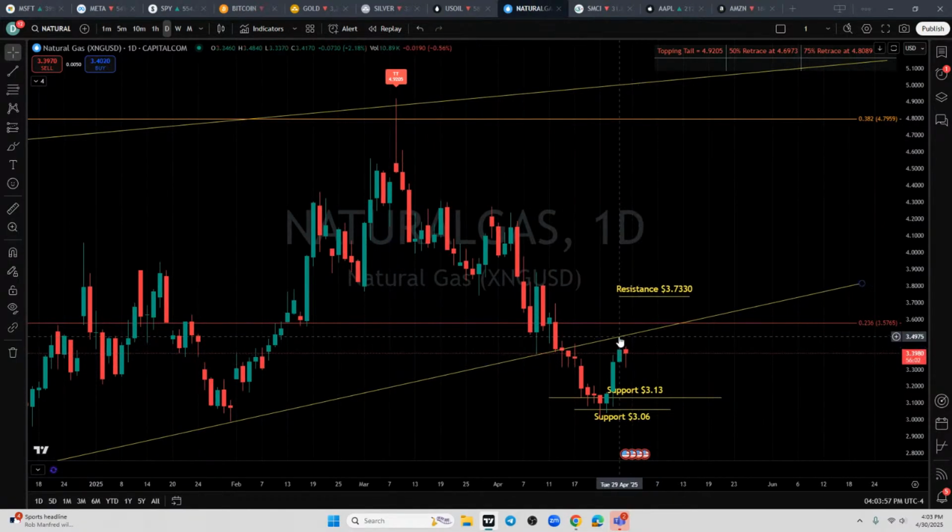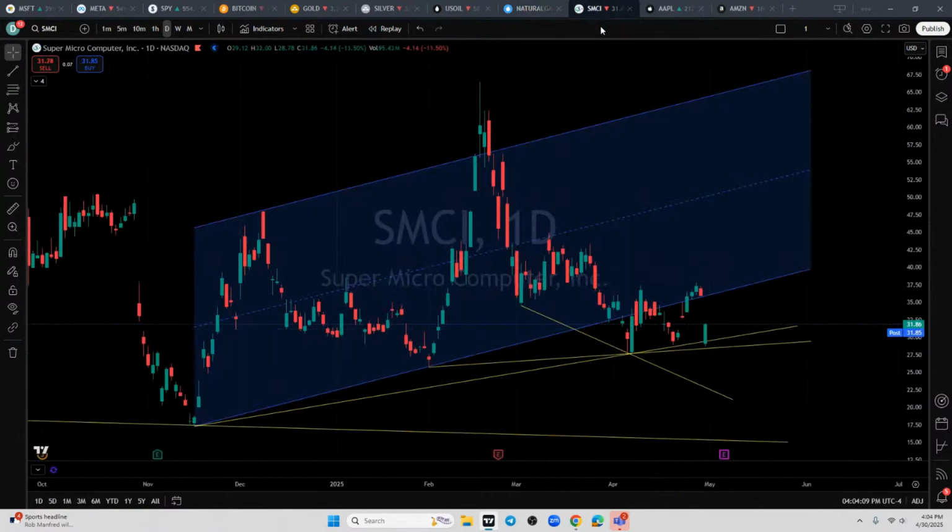Anyway, back into nat gas. So nat gas did get rejected right here at this trend line and is consolidating. That's what it needs to do to go higher. Next resistance, if it does beat this trend line, is at $3.73.